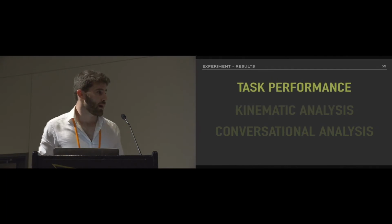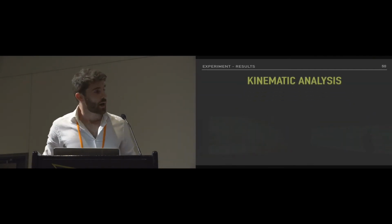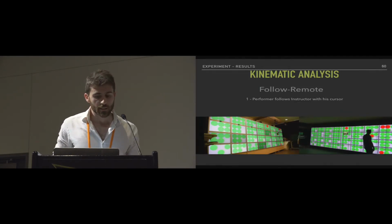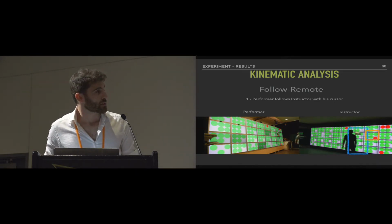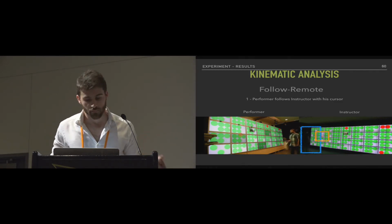Now, we were wondering why this happened. We did a kinematic analysis. I'm going to show you now real footage from our experiment. The first thing that we realized is that performers follow the instructor with their cursor. So here, focus on the right on the instructor. As he moves, the performer follows him with the red disk that he picked.